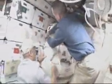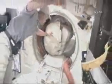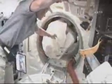Right now we are putting the EMUs into the mid-deck for docking. Keep putting them out of the airlock. Here's another one moving on in. They just fit through the hatch, as you can see, but they're easy to move.